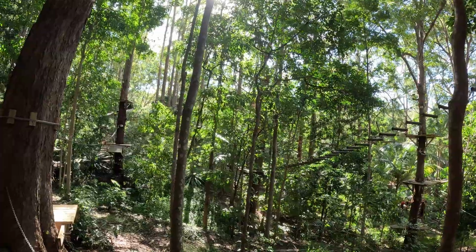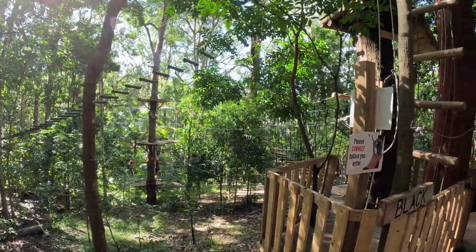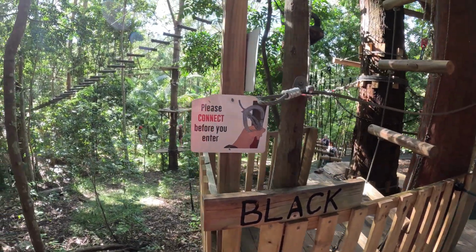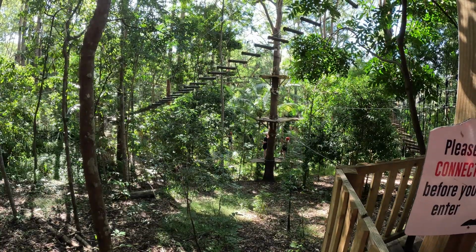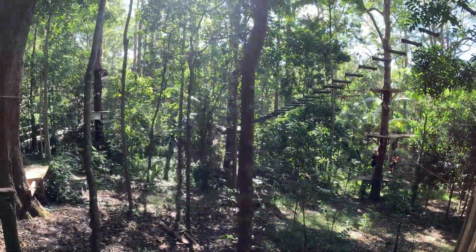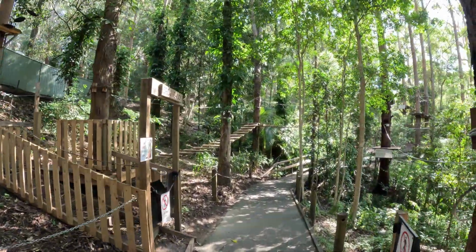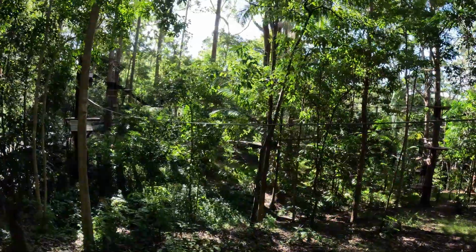I was thinking that they are making great money here. One koala photo was 49 Australian dollars, so I was estimating at least 100 people around the koala photo area, so that's $4,900 in 1 hour. That's good money. And also many tourists try this climbing activity.